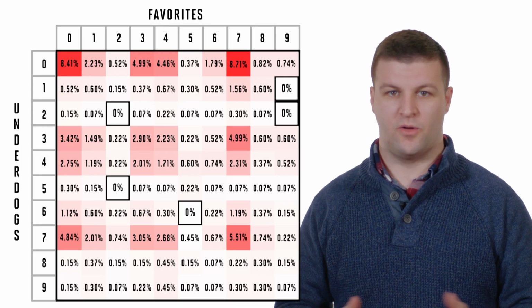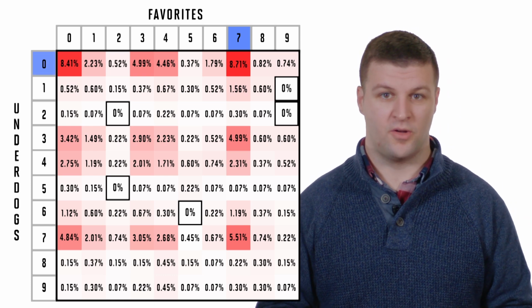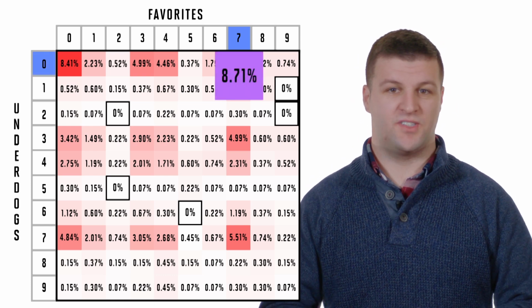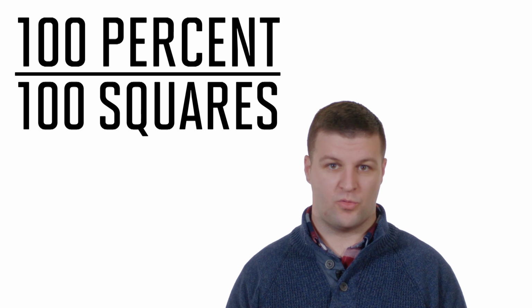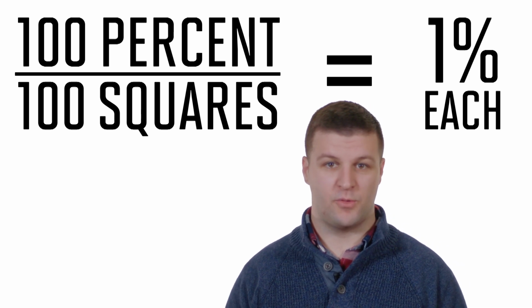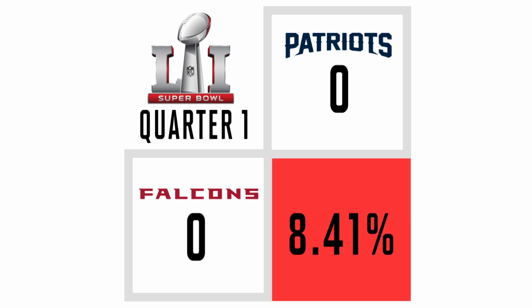The most likely square was the favorite score ending in 7 and the underdog score ending in 0. And that happened in approximately 8.71% of the playoff quarters that we looked at, which is significant because if all of the scores on the grid were independent and equally likely to happen, that would be 1%. Second most common was both teams ending in 0, the 0, 0 square.